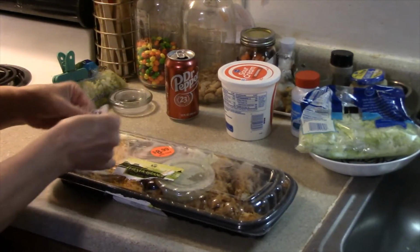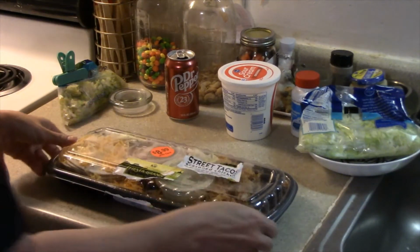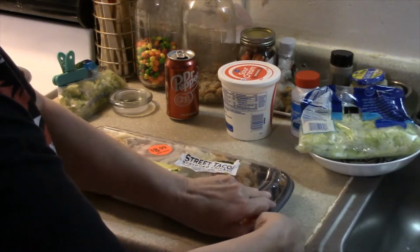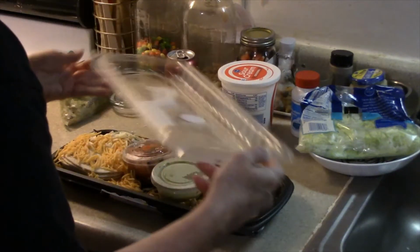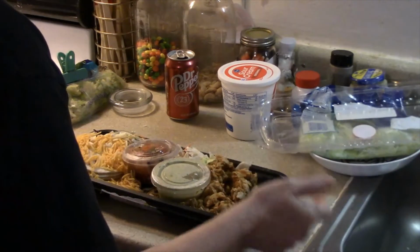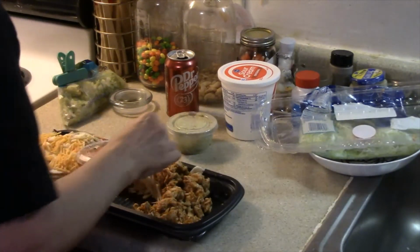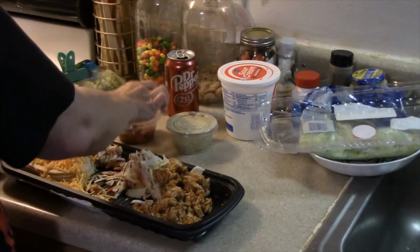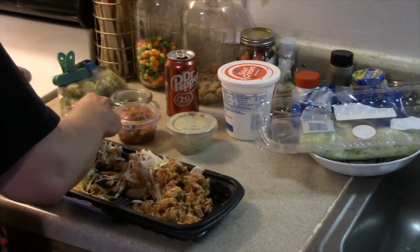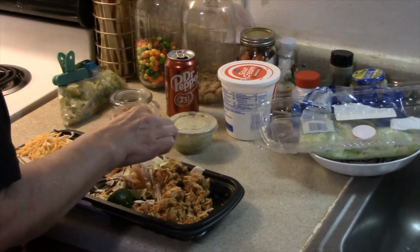And at $8.99, you figure that's about $4.50 per person. Not a bad deal. Now you have everything in here. Yes, I've pretty much shaken it up, as always. You got a little green sauce. You got your typical pico de gallo. You got a lime. You got chicken.